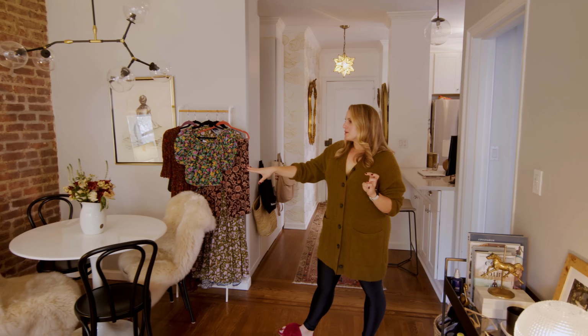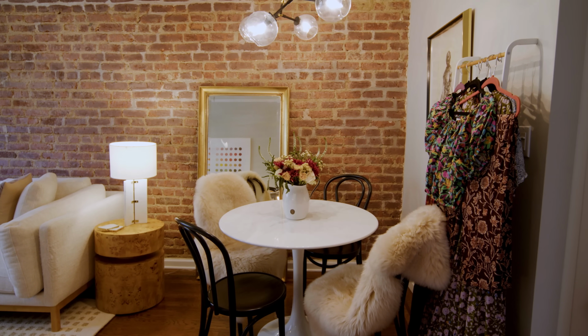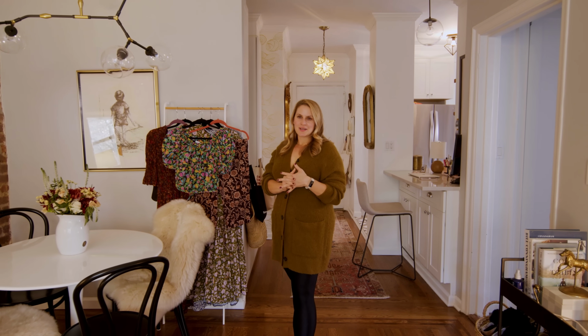Over here is my little mini dining area. This is a wall of exposed brick. So when I bought the place, this was covered up by plaster. When we started demo, I could see the brick peeking out, and that was my number one thing that I had on my wish list.